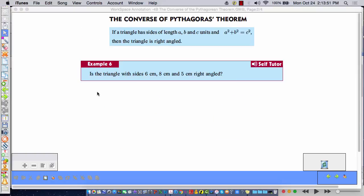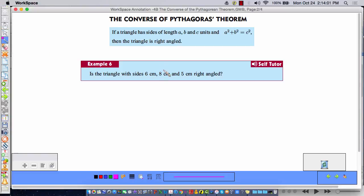So right here is a triangle with sides 6, 8, and 5 centimeters. I have to immediately recognize that 8 was the longest side, obviously, and that must be substituted for the c in this relationship. So I'm writing a squared plus b squared equals c squared. And the a and the b don't matter. It could be the 6 or the 5 or the 5 or the 6. But what does matter, again, is that the c is the greatest number. So I have 5 squared plus 6 squared. And I'm wondering if that equals 8 squared.